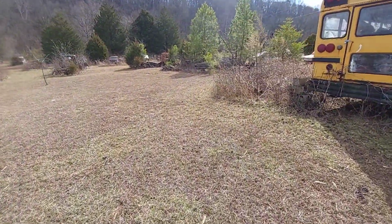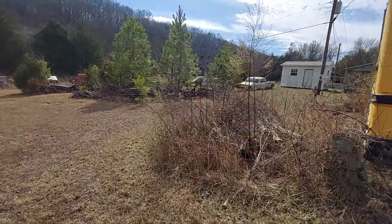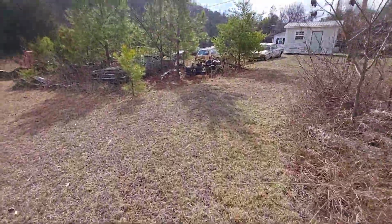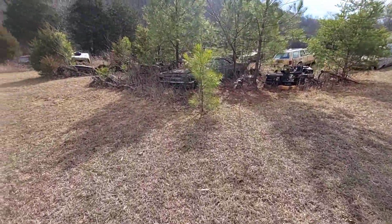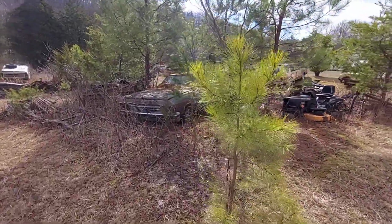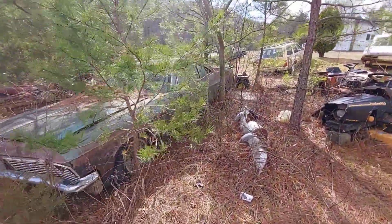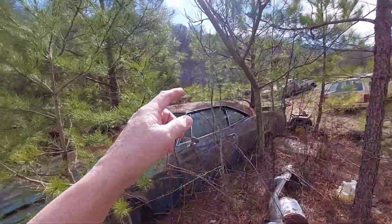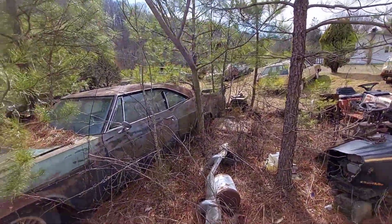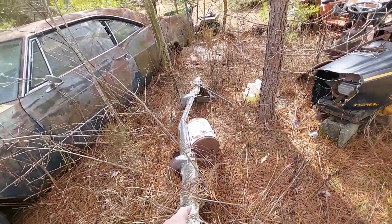Here comes a dog. Here's a '65 Impala Super Sport that belongs to the guy that owns the four-door '65 sitting over there. He owns both of these cars. This one is worth fixing. A '65 Impala Super Sport. There's the front bumper.